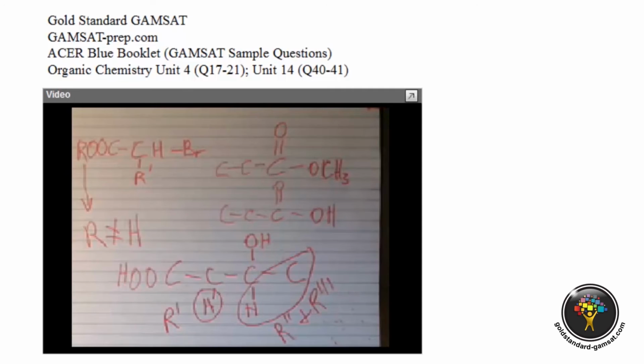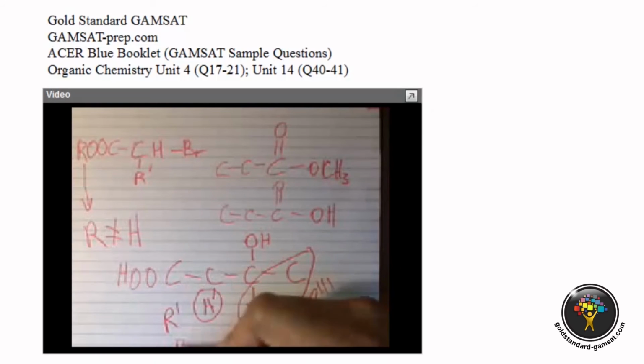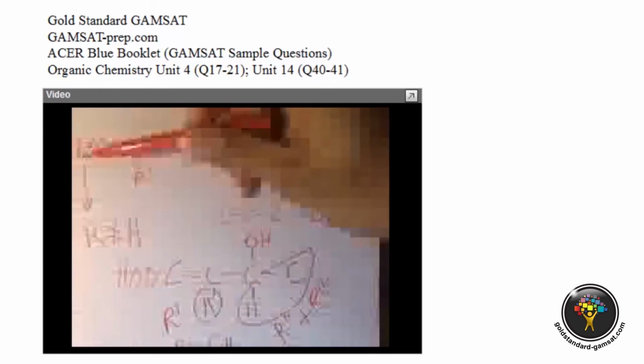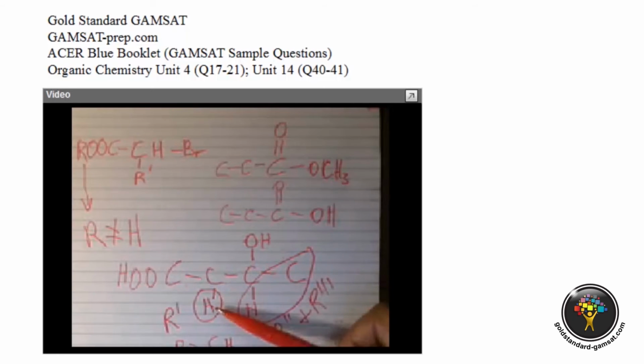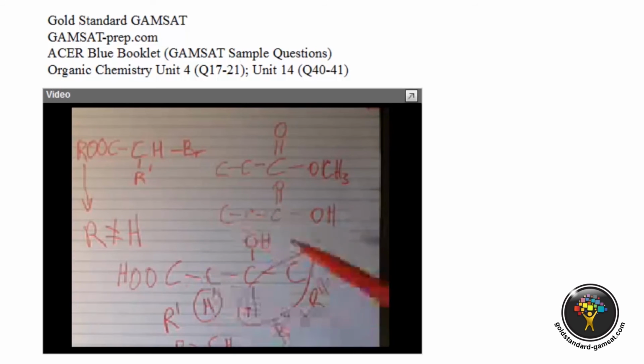So, what have I learned? R prime is equal to hydrogen. R is going to be equal to some carbon group, because this is an ester. So R is carbon. R prime is hydrogen because this is where it's located. If you're not sure, look at figure 1 and count the carbons from the COOH, and you'll see that on the second carbon is attached R prime. Well, this is the second carbon, so this is R prime. So we have R prime is hydrogen, R is a carbon. Then, among our double prime and our triple prime, one is going to be hydrogen and one is going to be carbon.